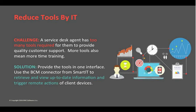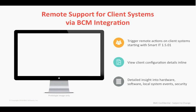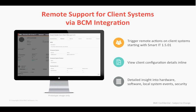and we can give the tools in one interface, so the agent's not having to go from tool to tool to find out what may be associated to that user, but we can find it in one place and retrieve it and be able to view up-to-date information, and also to trigger some of these remote actions that we've talked about on these client devices. So we talk about remote support for BCM. And some of the things we can do is, like I said, we can trigger remote actions like being able to check the connection, being able to reboot, shut down, wake up.